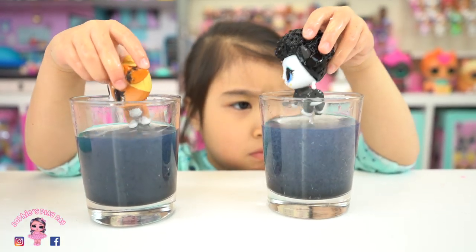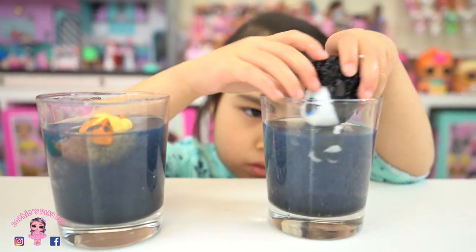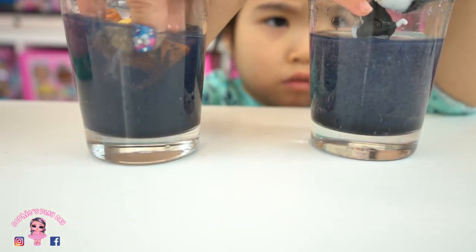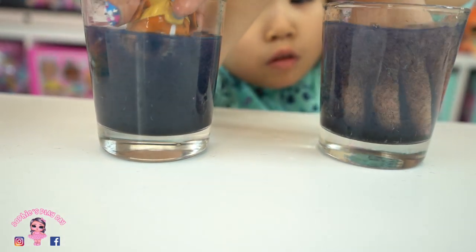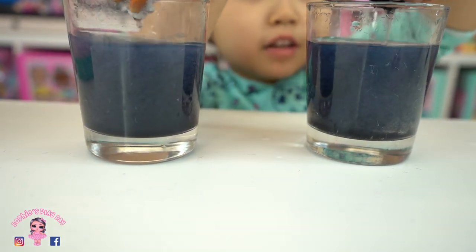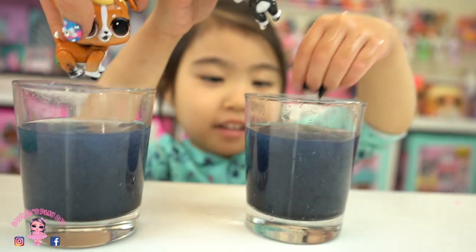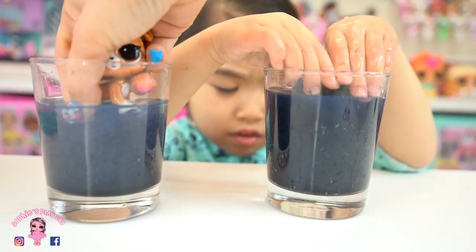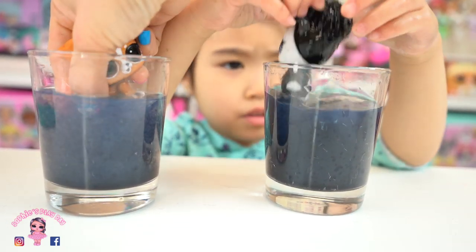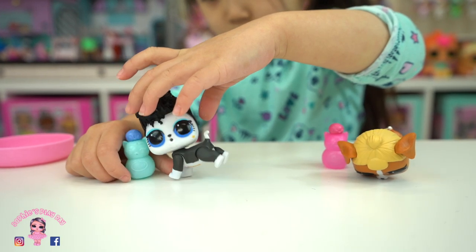All right, we're back. We waited a couple minutes and they're clean. Yay! Whoa, look at all that black fuzz at the bottom. A lot of fuzz. I don't think any of these color change. Wow, you got a pile of just fur. So these don't color change, so we're not going to put them in ice water. All right, they're all clean.